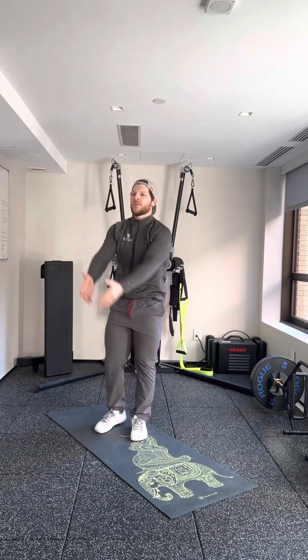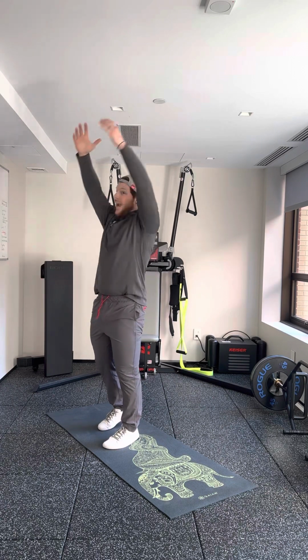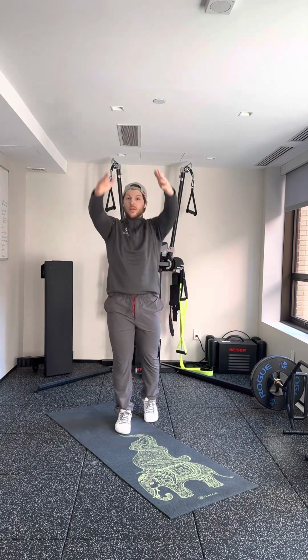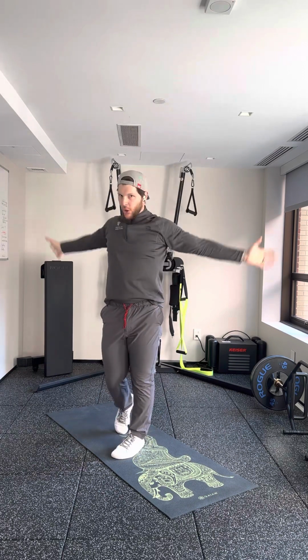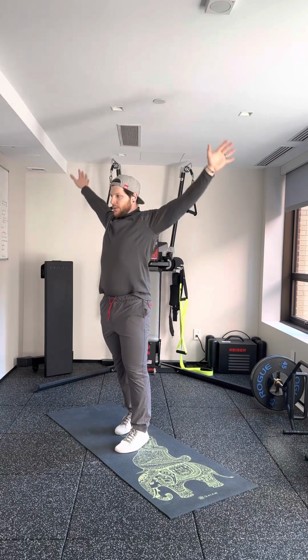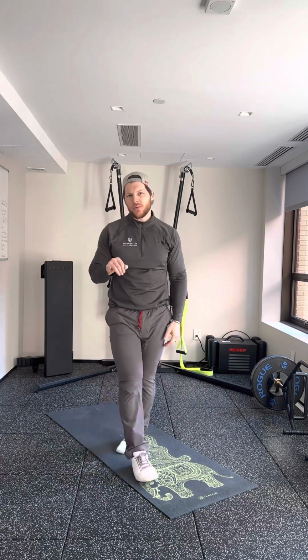Now, are these the only movements we can do for our neck, trunk, pelvis, ankles, hips, shoulders? No. But this is a great list to start with and to learn from. And if this is all you ever learn and do, you're clearly going to be moving a few steps ahead of where you were. Okay, let's bring it down to the floor.